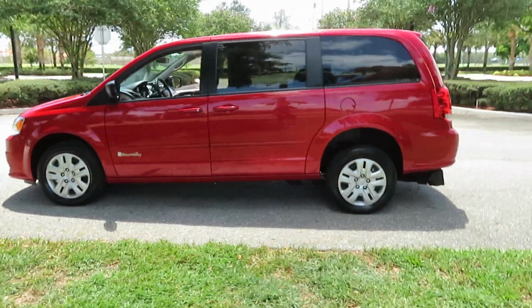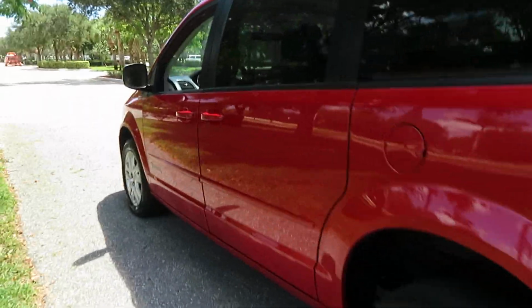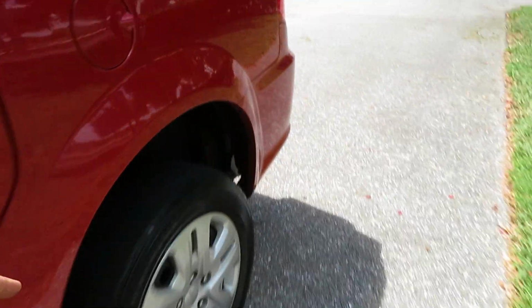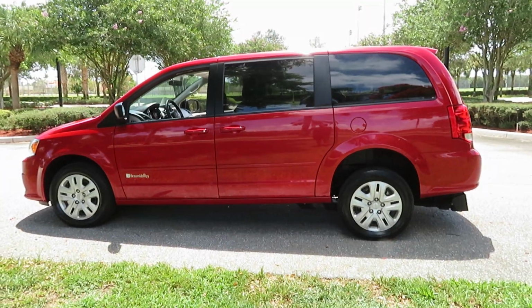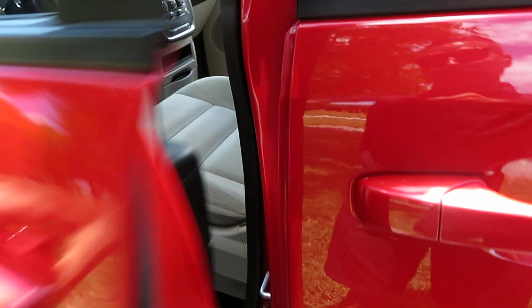We really do try to have the best vans in the world. We service and check every single one. The tires are good on this van. The front tires are good. The rear tires we are going to address. They're not perfect, so we're going to address those. We will put a matched set on the front so that this van will be ready to go completely. It is beautiful.